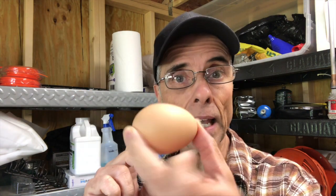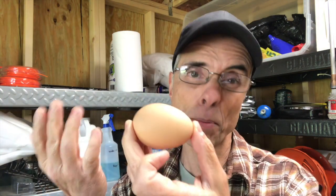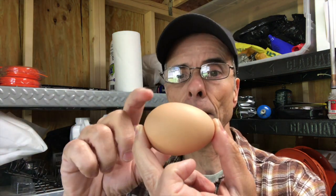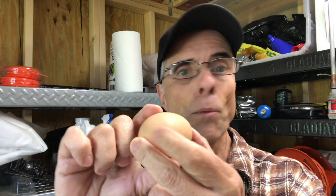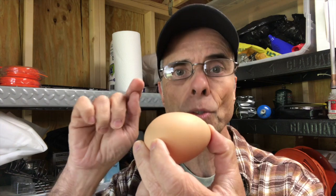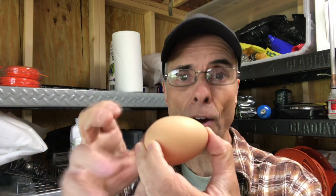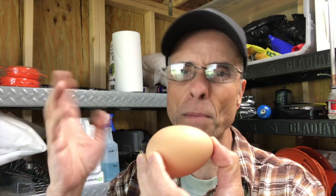So we would just take the egg. This one, again, is very clean. I don't have any that have a whole lot of poop on it to show you, to be honest with you. But because it's nice and clean, I won't wash it. We don't wash our eggs until we are just ready to, if they have poop on it, crack the egg and throw it in the frying pan or the baking or whatever.